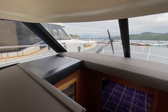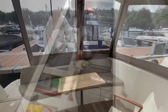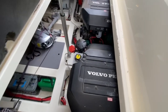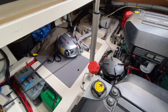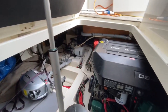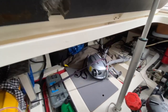Let's take a little look at the engine compartment that houses her twin Volvo Penta D3s. Each one gives out 220 horsepower. All in all, that's a combined total output of 440 horsepower. As you can see, plenty of space down here in the engine bay. It is very clean, very dry in the bilges as well.